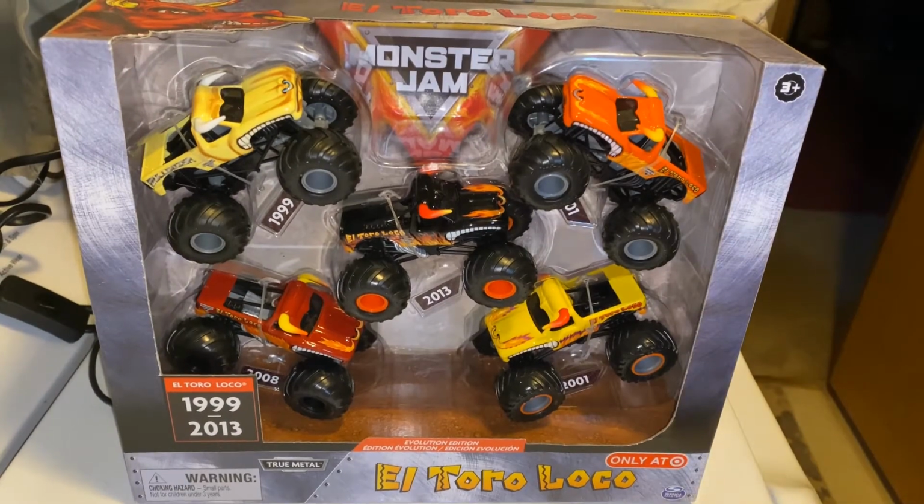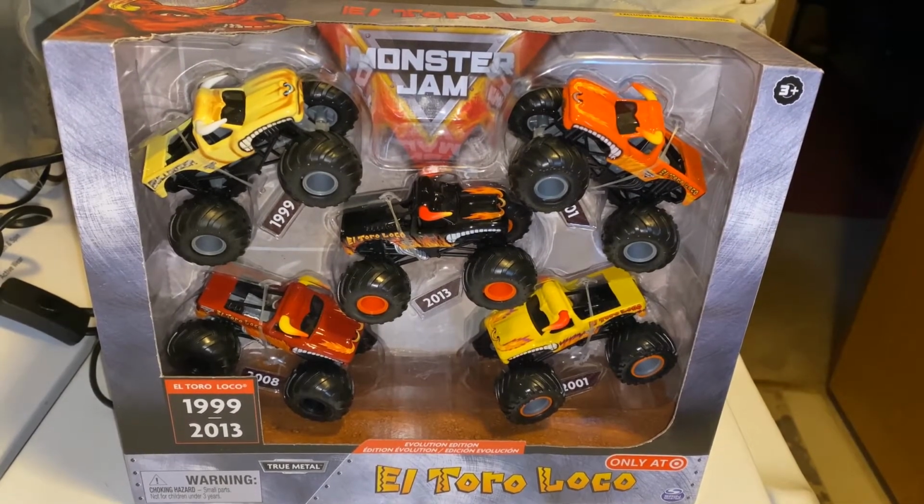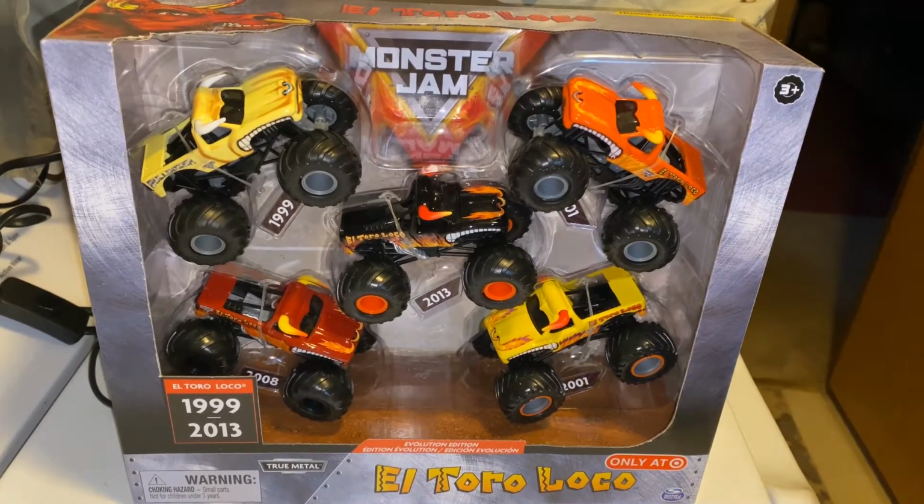Alright, so finally, about time. After seeing Max D for about a year, we finally got some new trucks, and it's El Toro Loco, basically the history of the truck. I love these 5-packs, and honestly, I thought this year was going to be Avenger, but I don't know what happened. Contract talks, I don't know. I don't think there was an Avenger really made this year, so I don't know what's going on with that. Anyway, I am happy nonetheless.